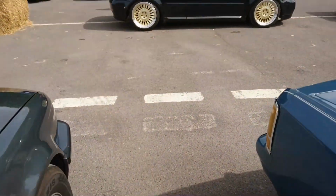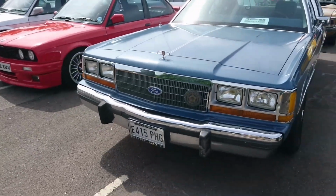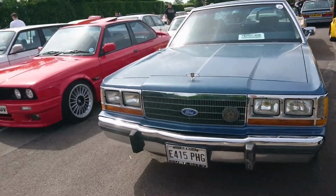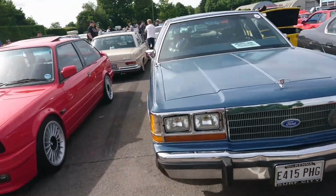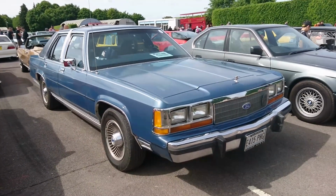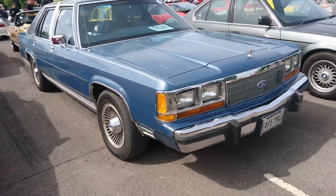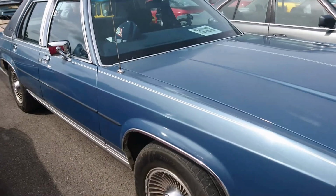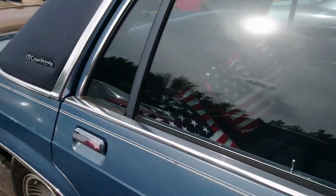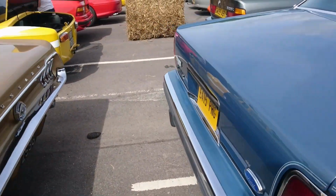No airbags yet. Ooh, Ford LTD Crown Victoria. 1987 to 88. Though some of you who are experts in these cars, of which I am not, will be able to tell me straight away whether this is an 87 or 88. I don't actually know. But this platform was used right the way through to I think 2011 when they finally discontinued the Crown Victoria.